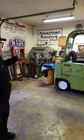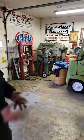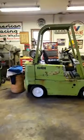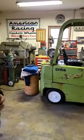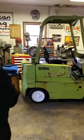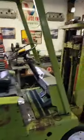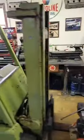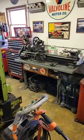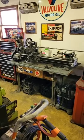Nothing real crazy here. We have a press if we need to push anything apart, instead of banging with a hammer. Sandblaster to clean things up. Old school drill press that Lou actually found in the trash that works awesome. If it's not broke, don't fix it. And then we have an old lathe here, and you know how lathes go. The older they are, they're usually pretty good. It's nothing huge, but it gets the job done. Anything we need to do, from fixing something or making anything, we go from there.